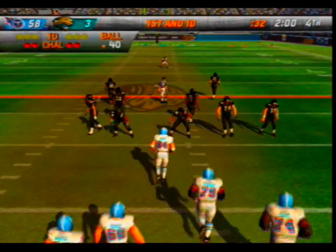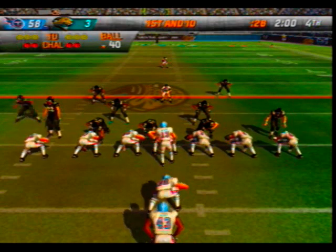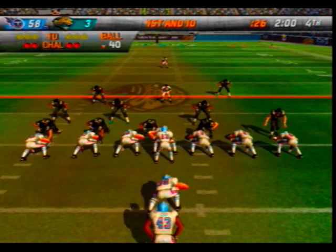First and we've reached the 2-minute mark. Ball on the 40-yard line. Lynch in the backfield.